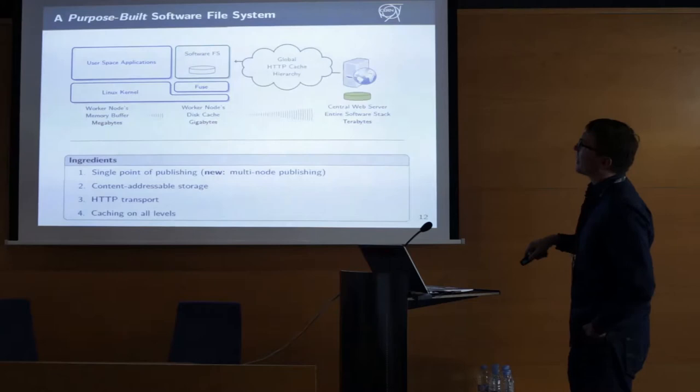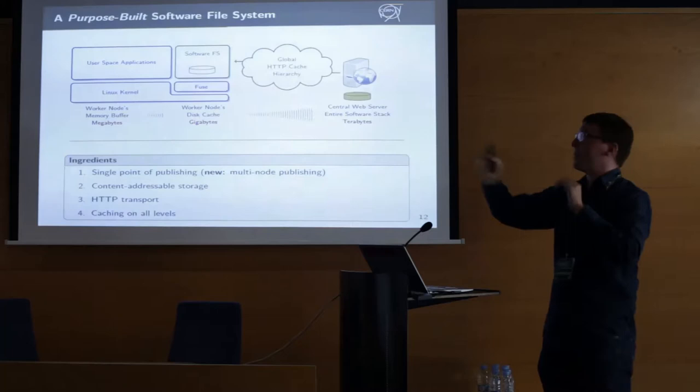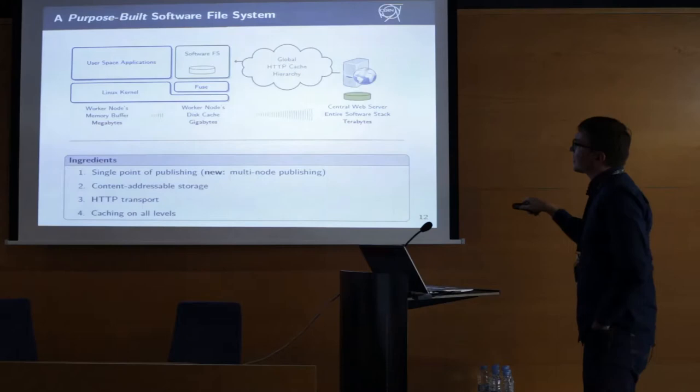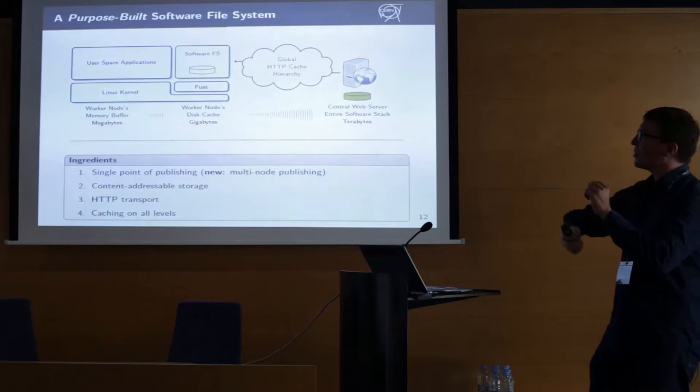Well, on the client side, the CernVM file system mounts what you can see under a virtual /cvmfs directory tree. It is a FUSE file system. FUSE is this kernel facility in Linux where you have a stub implementation of a file system, and all the actual logic you implement as a user space module.